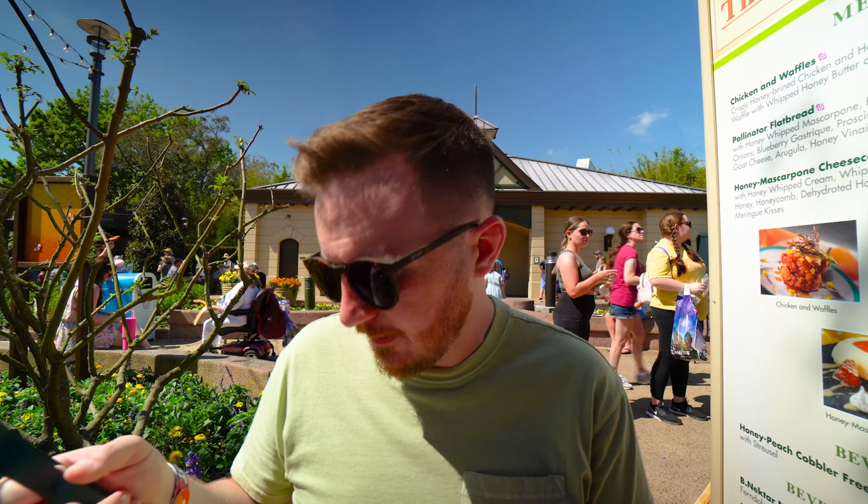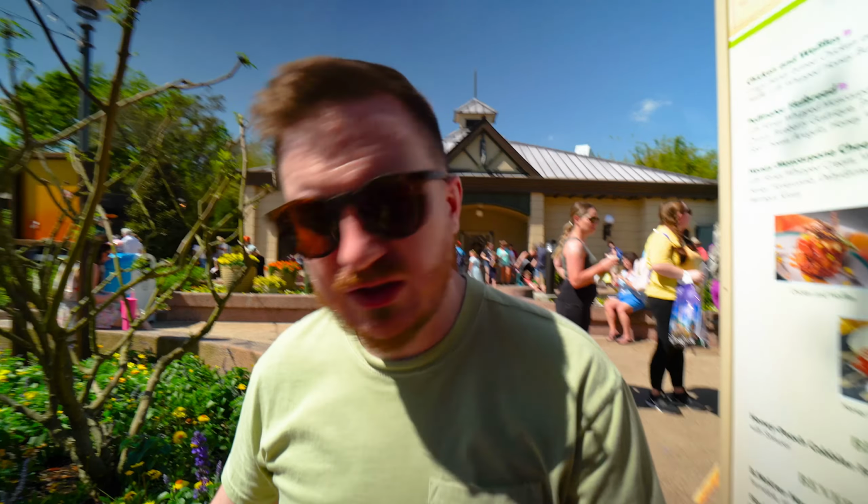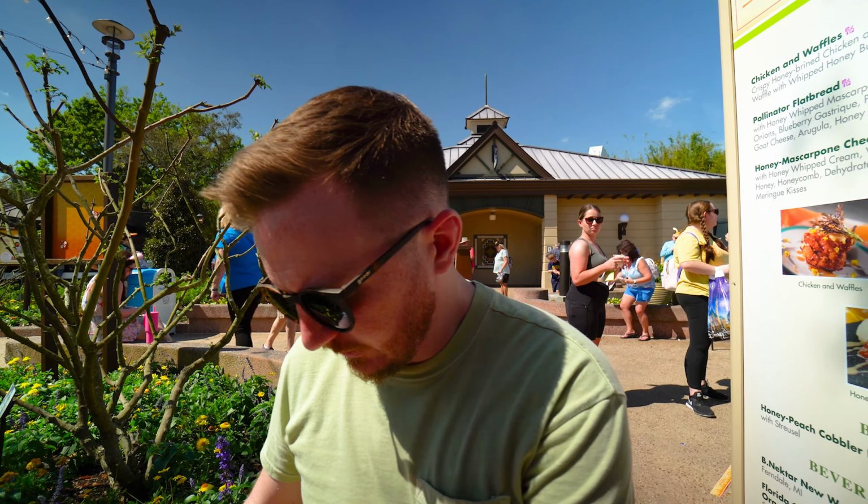But you also have some of that spicy, it almost tastes like there's jalapeno in it. If you've ever had cornbread with little chunks of jalapeno in it, that's exactly what it tastes like. It's pretty good. I wish there was some more sweetness to it, like almost a syrup or something that went on top to give it a little of that sweet and spicy kind of flavor.